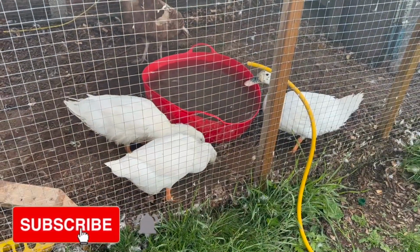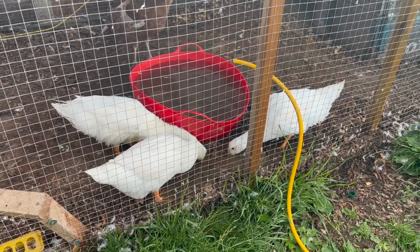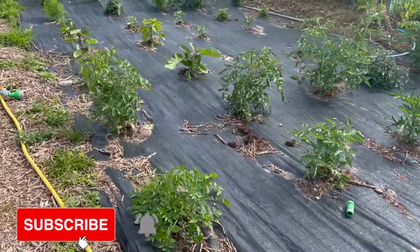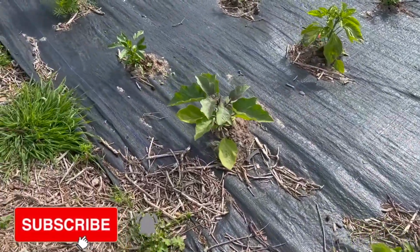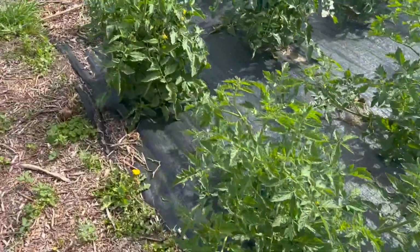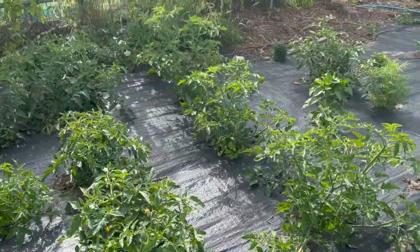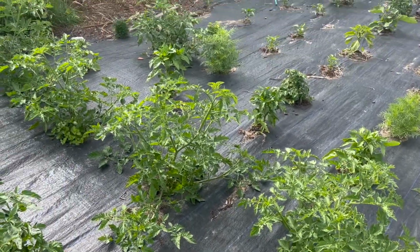Today I'm going to be showing you around the allotment. Let's get started. Five seconds after ducks get fresh water, they turn it into mud. As you can see, there's been a lot of growth here. Loads of flowers. The eggplants look amazing, but they do need a little bit of a trim. They're very big and bushy, but they are going quite nicely.